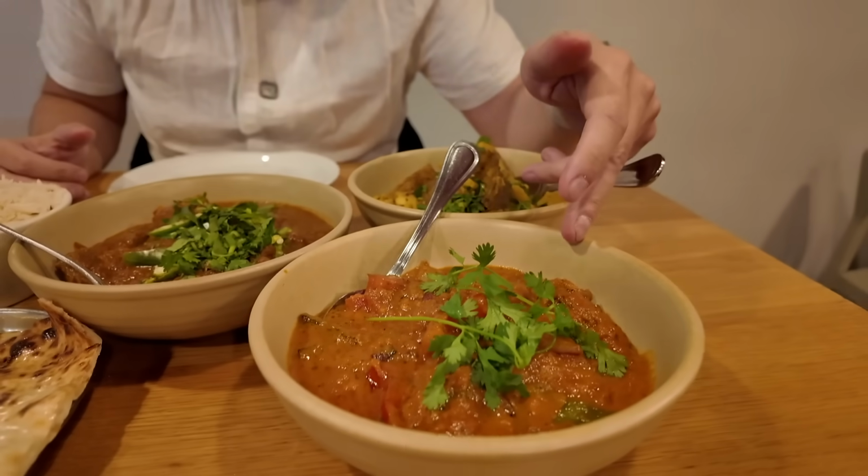So the main courses have arrived. Now take a look at this, guys. I have to say, on first impressions, I'm impressed. Over here, we have the chicken tikka masala.